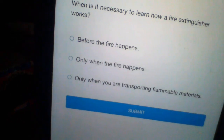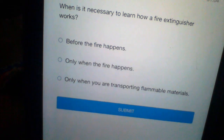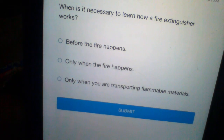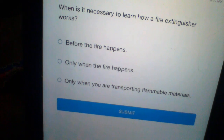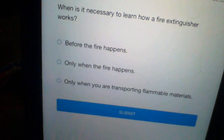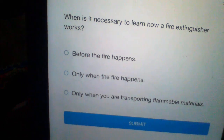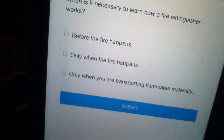Number 14. When is it necessary to learn how a fire extinguisher works? A. Before the fire happens. B. Only when the fire happens. Or C. Only when you are transporting flammable materials.